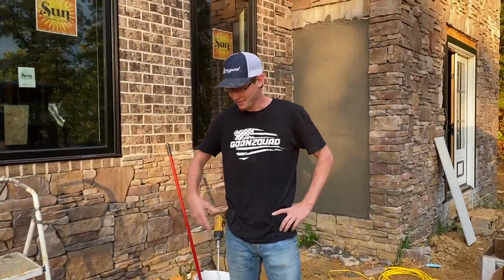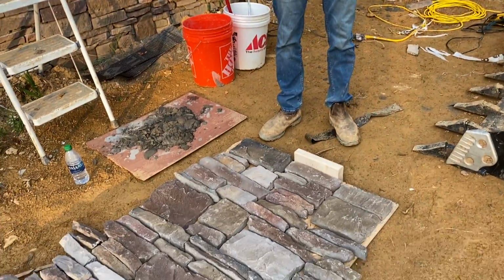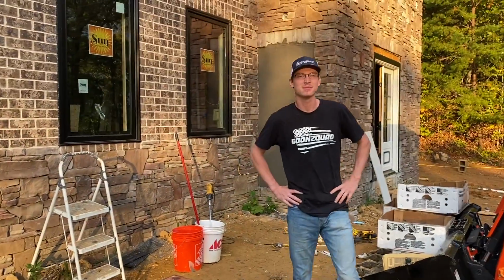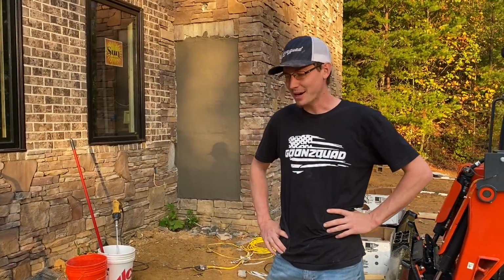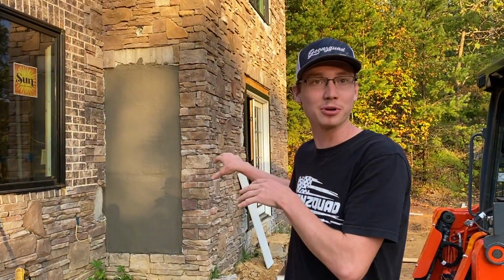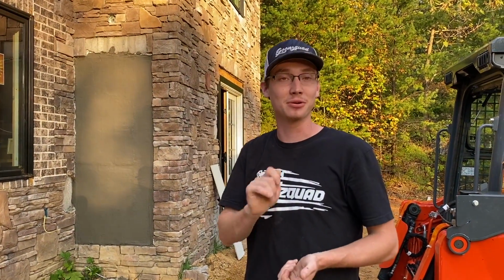Hey man, check that out. It's not on the wall, but it's on the ground and it looks good. It is down on the ground, and that was pretty quick. We knocked it out pretty quick. I'm sure it's going to be a little bit more difficult once we start actually throwing some mortar behind it.